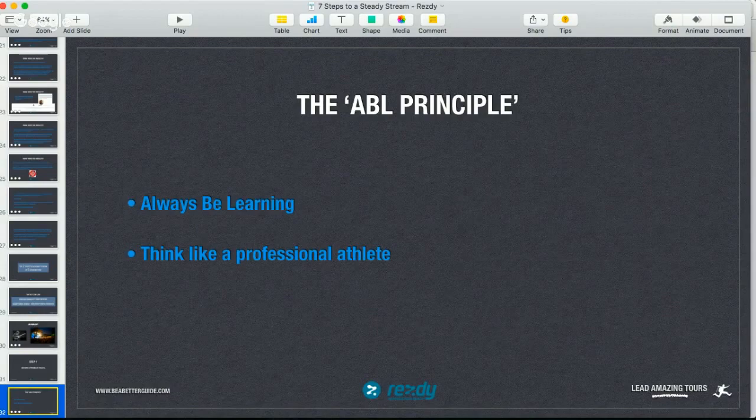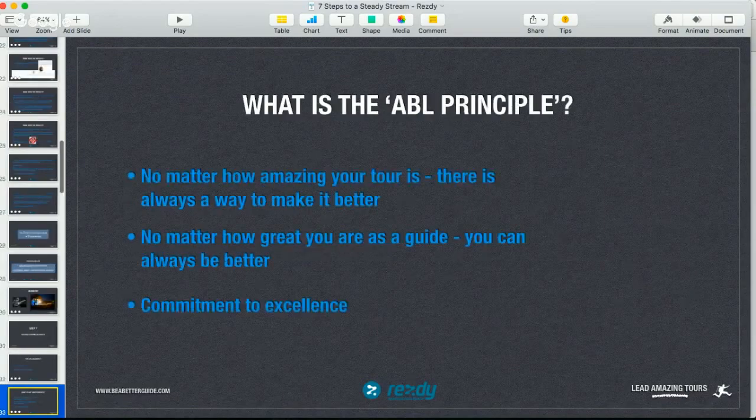We want to go out and do the drills. We want to go and scrimmage. We want to practice. We want to go to the gym. We want to do the fitness, all those things that those professional basketball players do to continue improving, continue their finesse. And that's the type of commitment we want to bring to our tours. That's the type of philosophy, I guess, you want to inspire in your guiding team.